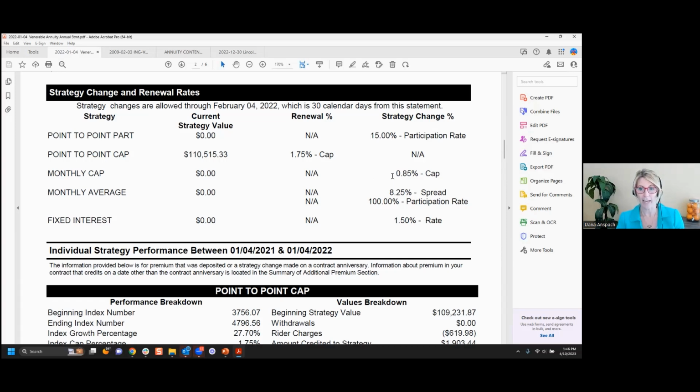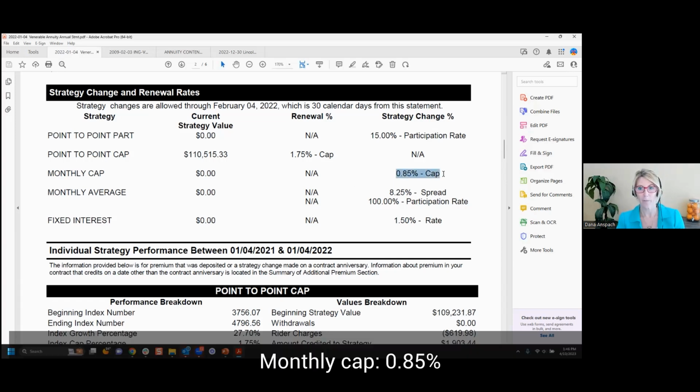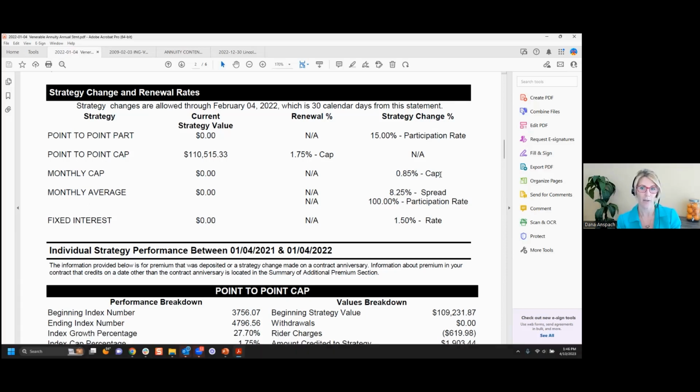There's this monthly cap, which means it's a formula that determines every month what the S&P does. And they're basically saying over the year, the monthly cap is 0.85. This one looks most attractive to me right now, but still you could have a calendar year where most of the months were low returns and most of the returns happened in a single month. And this wouldn't be so great either.